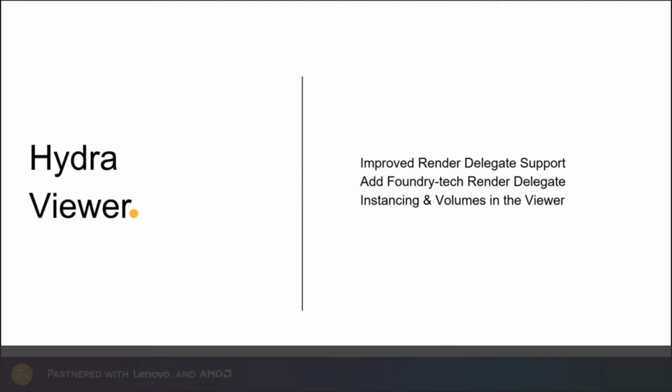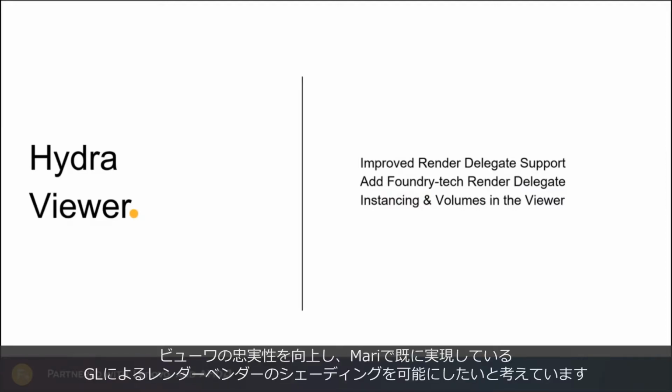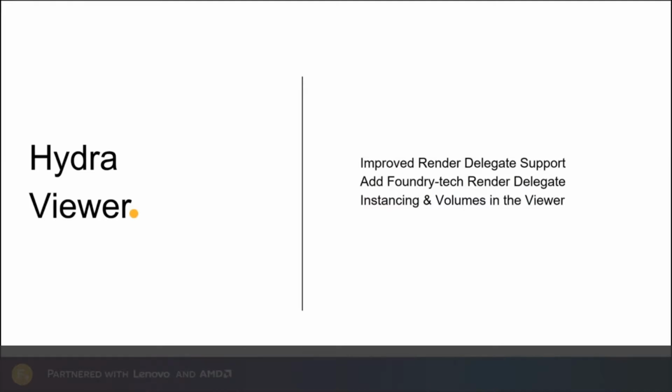We also plan on adding a Foundry specific render delegate using the same technology that powers both Modo and Mari's viewports. This will enable us to improve on the visual fidelity of the viewer and to leverage some of the wonderful GL approximations of our render partners available in Mari, once again reducing the gap between applications.